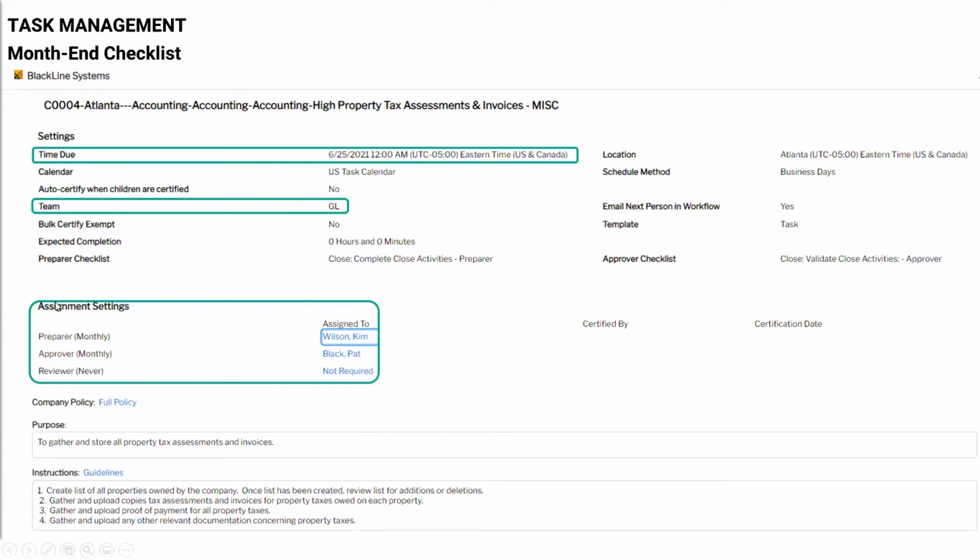And you have an assignment setting section down here. This tells you the user who needs to complete the task, the frequency to complete it, and the frequency could be anything that you want to set it to. It could be monthly, quarterly, any type of frequency that you can come up with within your fiscal cycle.